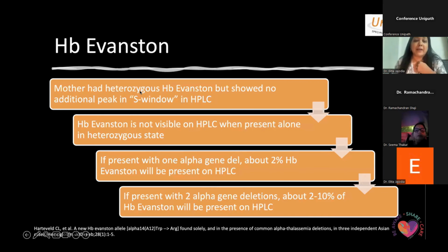Now, hemoglobin Evanston, the mother had heterozygous Evanston, but showed no additional peak in the S window. So that was very curious to us because the same Evanston, when present in the child, 4.3% of the peak was seen in the S window, but the same peak was not observed in the mother. So when I went through and read the literature, we found that hemoglobin Evanston is not visible on HPLC when present alone in heterozygous state.